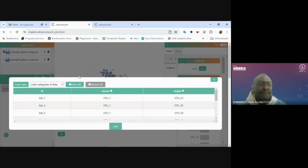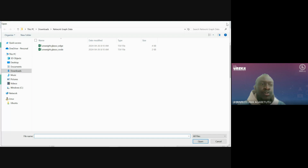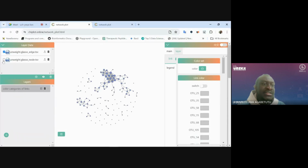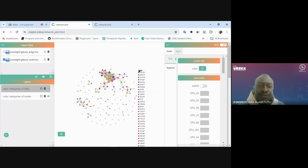So let me come here. I need to add it to the layer. To add this node sample to the layer, I'll have to select the node here, this box, and then will I be able to select the label? From the label, I want to be able to differentiate between the nodes. So I'm going to select color categories of nodes. I just want the color of the nodes to actually change so that I will understand that all of these nodes are not the same, okay? Now we can actually see the difference in these nodes.